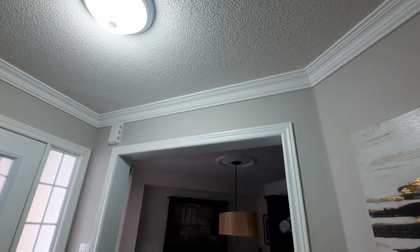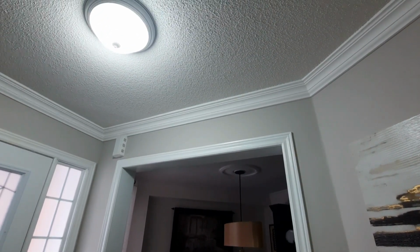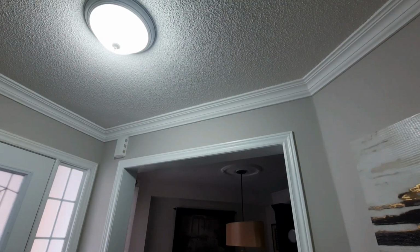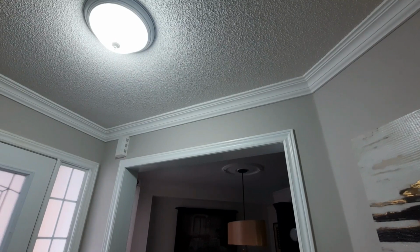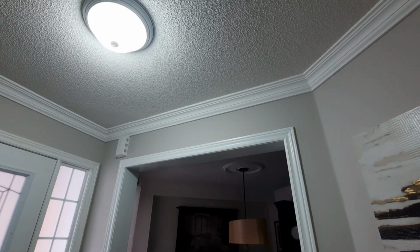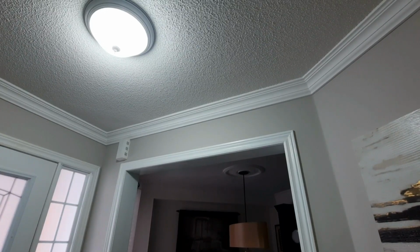Now let's decorate the top of the entryway into my dining room. I'm trying not to show you too much of the dining room. I have it all darkened out there because it is already decorated, and that's coming in a future video. It's really, really cute, and I hope you'll enjoy that one.